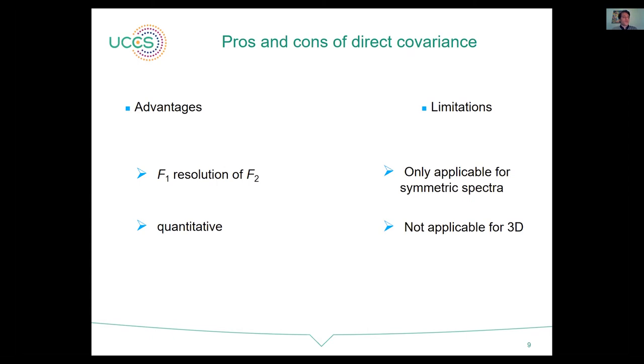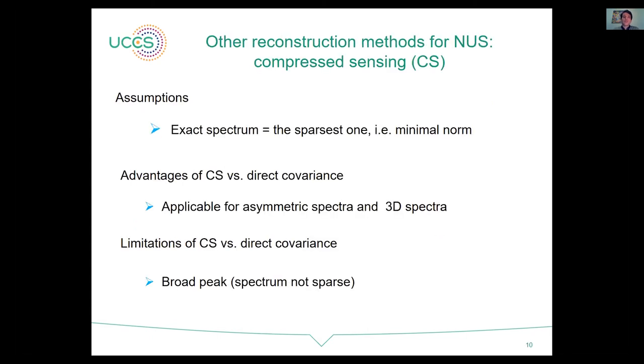So I just wanted to mention that we tested other approaches for the fast acquisition of solid state NMR spectra and spectra of liquid crystals. So we used, for instance, compressed sensing. In covariance, you reconstruct the spectrum assuming it's symmetrical. In compressed sensing, the assumption is the exact spectrum is the sparsest one. So you minimize basically the norm of the reconstructed spectrum. The advantage is you can apply this technique for asymmetric spectra, 3D spectra.